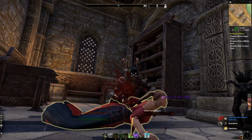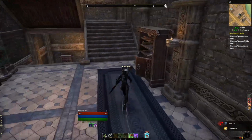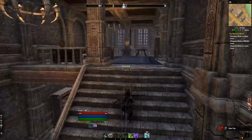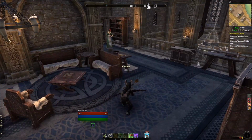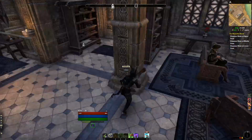And look at that. Our bounty's already down to 92. So if we have a pretty clean run for the second half of this, we should be bounty free when it's time to start selling stuff. Alright. Now when you get up here, there's an NPC. This guy right here likes to move back and forth.